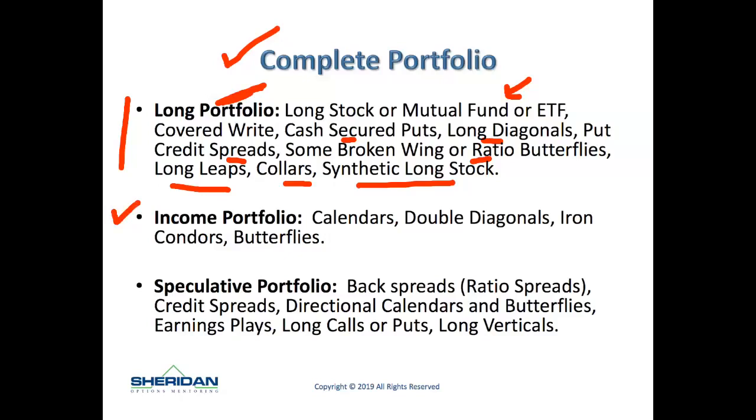And, you know, we have indicators, which we'll talk a lot more about in the class today, when we put this stuff on. And I'll talk a little bit about that. And this would be your calendars, double diagonals, iron condors, butterflies. Even though the long portfolio is monthly income, the perspective is different.